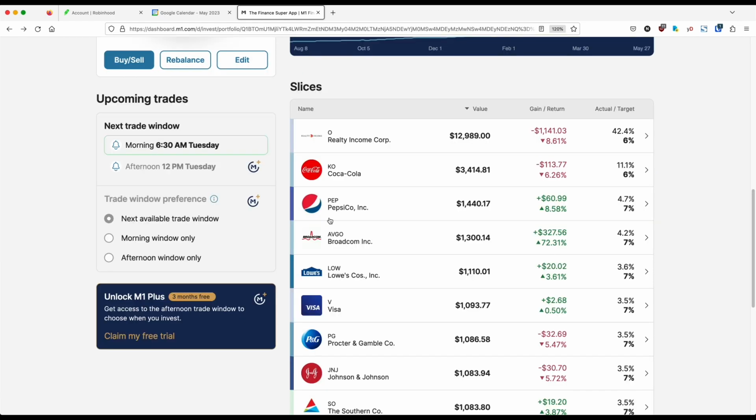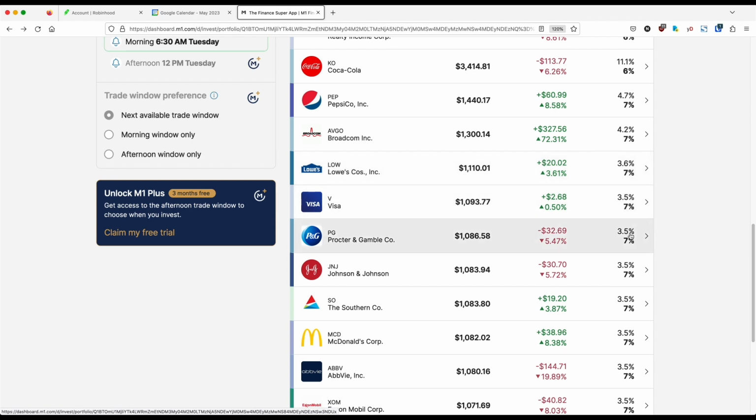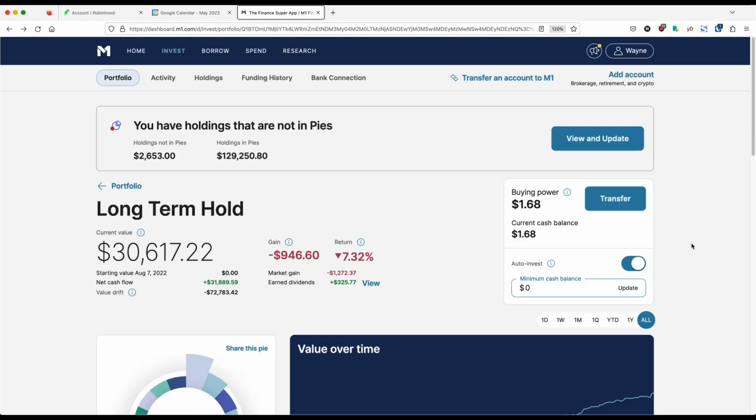Now, the reality, though, is if you look at this allocation percentage, right, this is one of many stocks that's set to 7%. With that share price increase, it's now gone to 4.2. So in reality, AVGO will not be funded for quite some time, and instead, Lowe's, Visa, Procter & Gamble, Johnson & Johnson, and the remainder, those are likely to be funded. And that's why I like M1. When you have a really, really great green day like AVGO saw, it doesn't mean that the money keeps going in those daily purchases, right? M1 is smart enough to realize, hey, let's go ahead and focus on the other stocks that are underweight from that target percentage. So that's how things shaped up in M1.